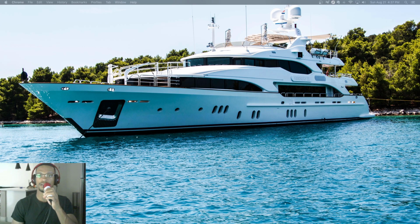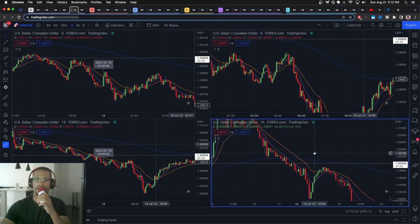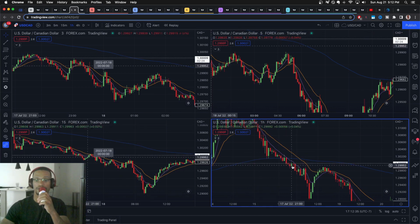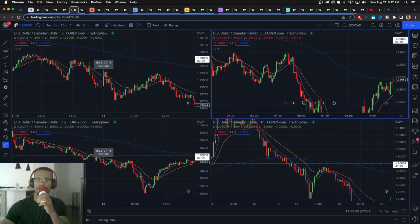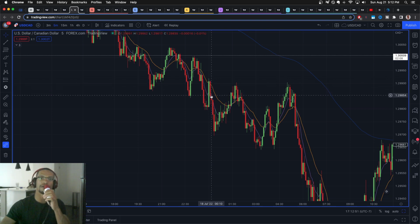Let's look at a couple of the trades that I took on my $10,000 FTMO challenge. This account has a max loss of $1,000, so a 1% trade is $10. So the first trade I took was on the USD CAD, and this was on July 18th. As you can see down here on the hourly chart, we have a very, very steady move down, hugging very close to the 8 EMA. And then up here on the 5-minute chart, this green bar here was the start of the session. And immediately after, about 5 minutes later, we get a big engulfing bar in the other direction.